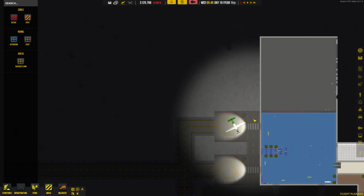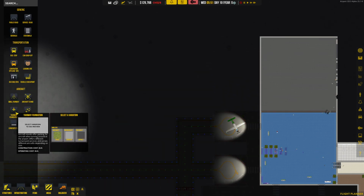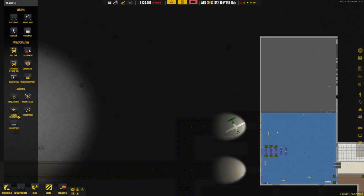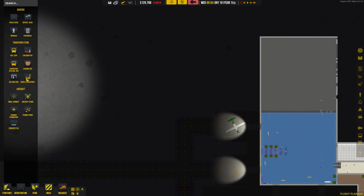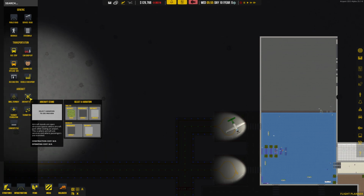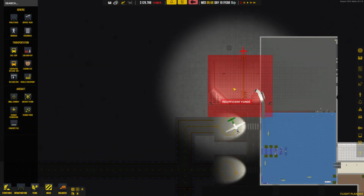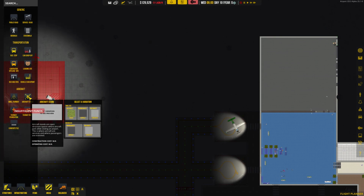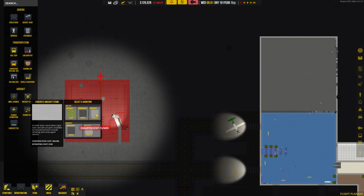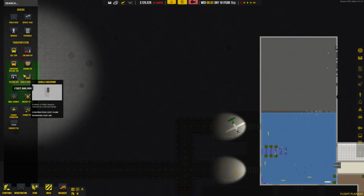So what we'd end up doing here is we go to structures. No, hang on, infrastructure. And we're looking at aircraft stands. The medium stands are obviously no good because I think you need at least baggage claim. Let's just have a nice little look at that. Insufficient funds. Aircraft stand. We might even have enough for a small one. Yeah, we do. How much are they each?